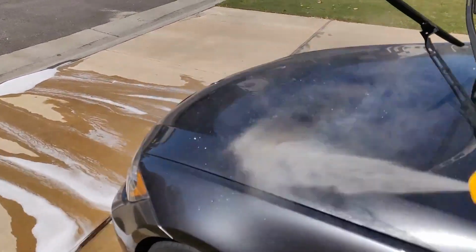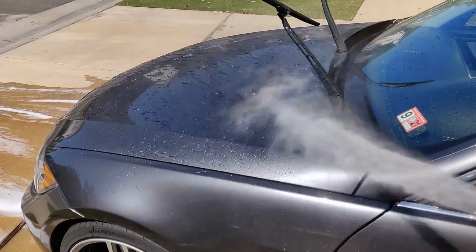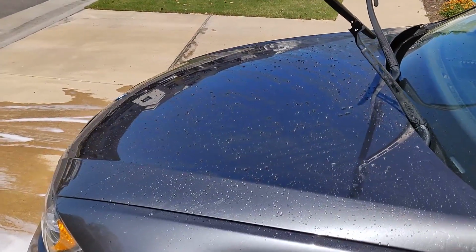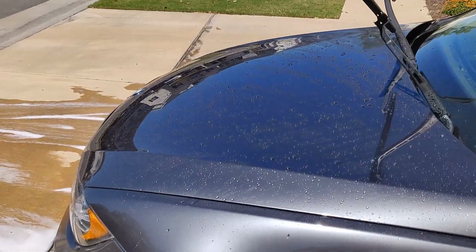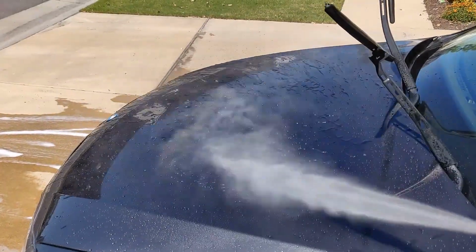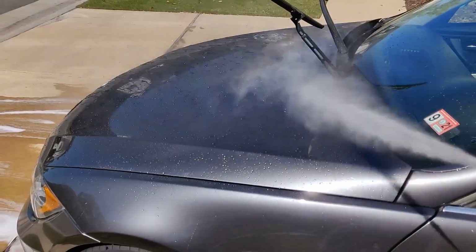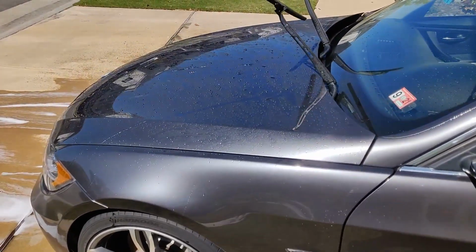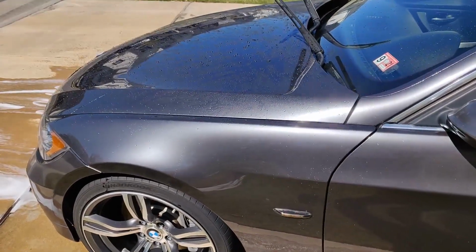We got the hood, and the car's freshly washed. As you remember, we put the Nanoskin T1 top coat on the hood, and that's been there roughly 4-ish months. Still holding up well. And as you can see, it's beading and sheeting nicely. Again, the car is just freshly washed, it's clean, panels are clean.